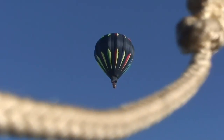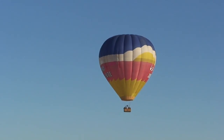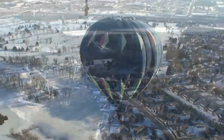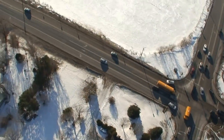We're going to gradually ascend. Since you're traveling with the wind, there's no such thing as wind chill factor in a balloon. Can you believe how warm it is up here? Oh yeah, it's going on with the breeze. We're going to go up and take a look around now. That's funny. It just gives you a feel like he's going down. In the wintertime, the balloons really float, so they react really quick.